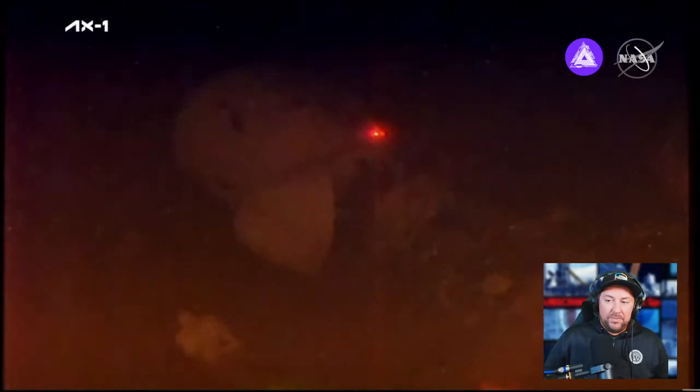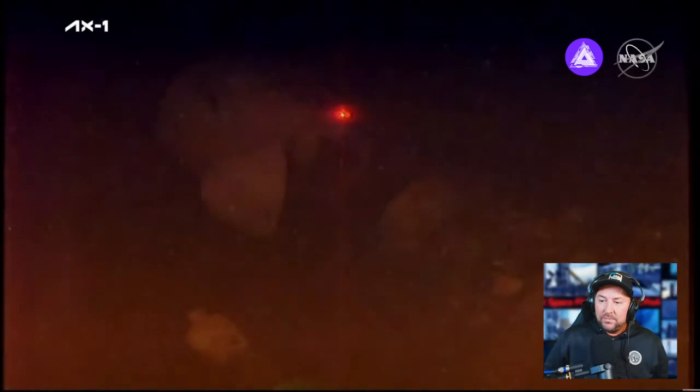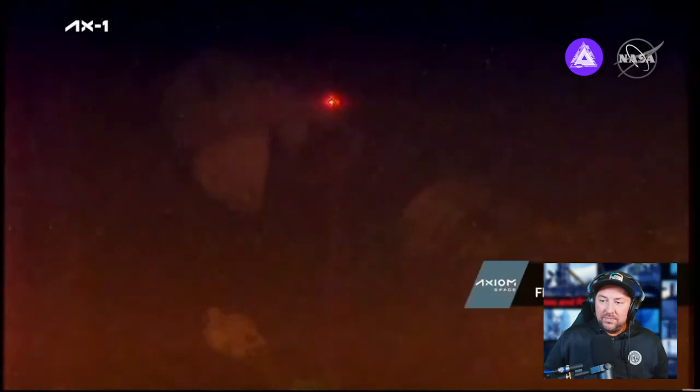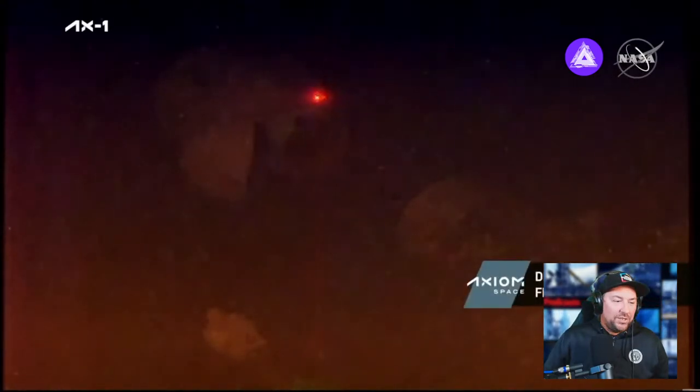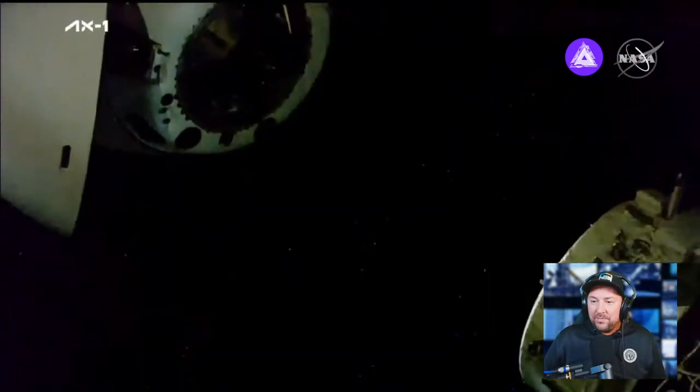And right on time, physical separation confirmed, 8:10 p.m. Central Time, 6:10 p.m. Pacific. Dragon separation confirmed. Separation. All right, here we go. There it is, physical separation. Burns are nominal so far.